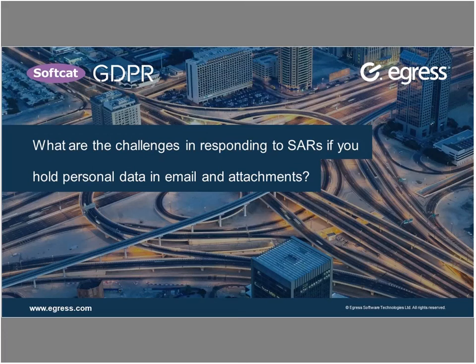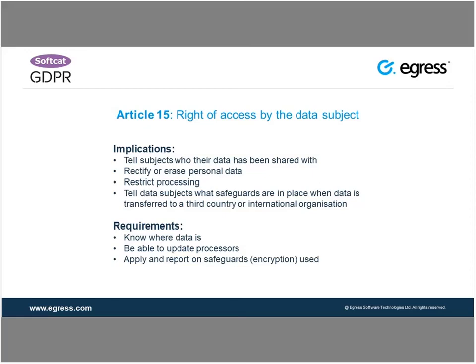And what do you think some of the particular challenges are going to be if you do hold personal data not only in the body of emails, but also in attachments? And how do you think organizations can avoid this becoming that big burden on their resources that I referred to?